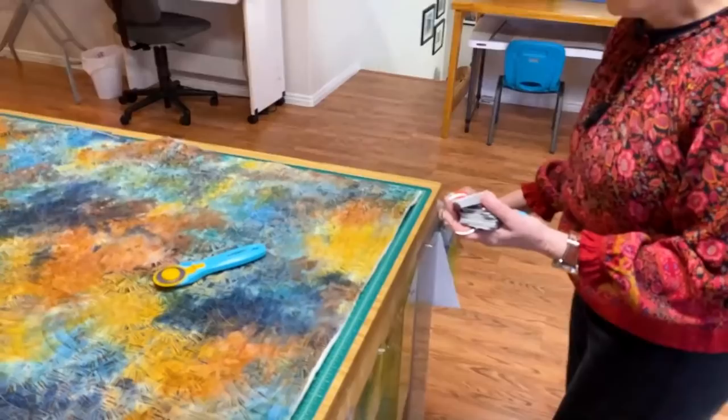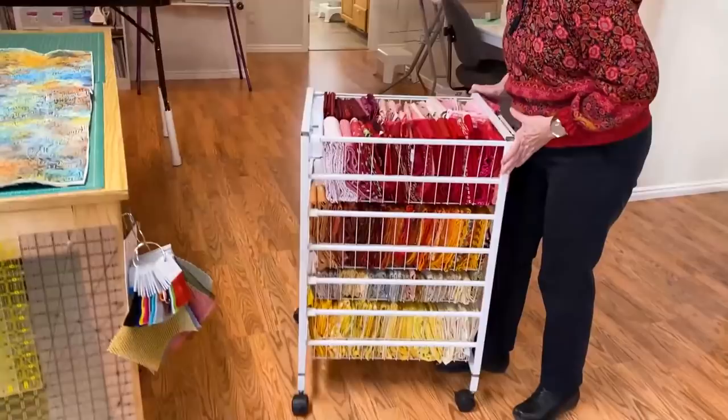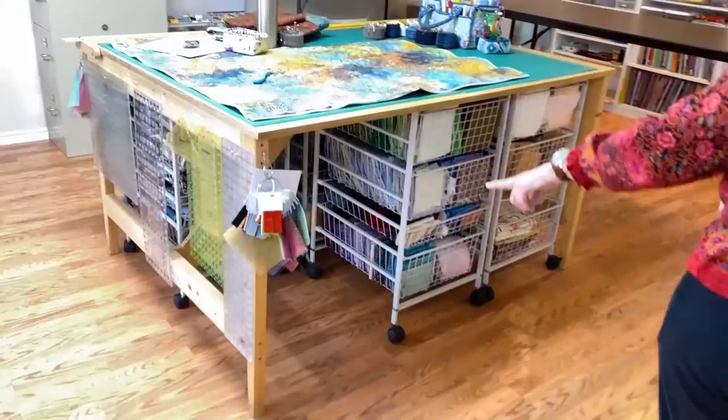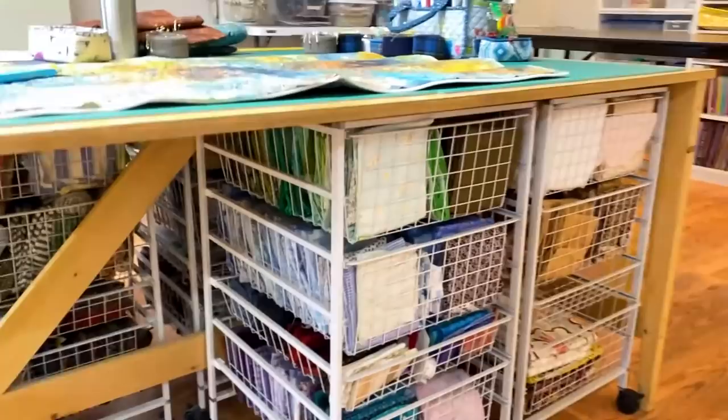The other thing that I love about this table is that there's room underneath for these big wheeled bins. So if you look at how it's built, there is a cross member that goes across that makes it really nice and sturdy, and then legs on each side. But I've got room on each side for 6 wheeled bins that I can use for fabric.